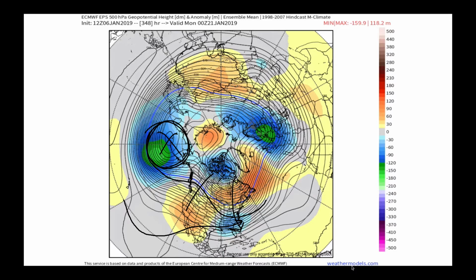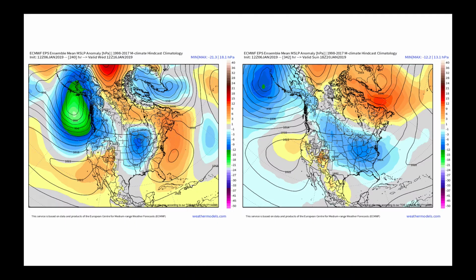And if that sets up, and if we could possibly get some blocking, a big high pressure system to come over Greenland, we're going to get back into what we would call winter, more normal winter-like weather here with this pattern finally breaking down, but maybe not happening until the middle and end of this month. So that's pretty far out there.